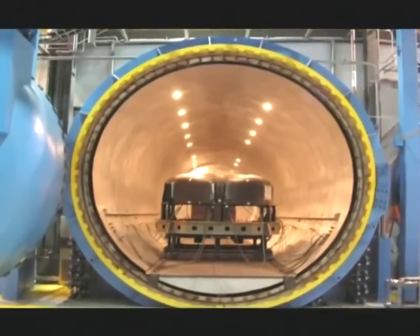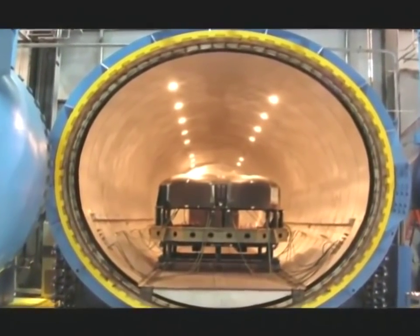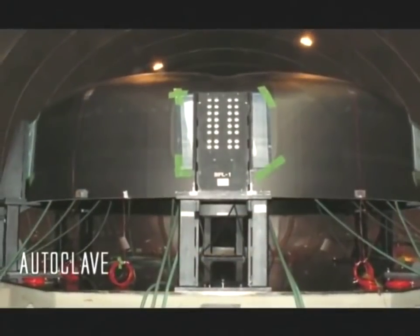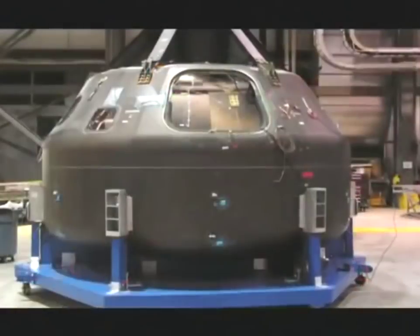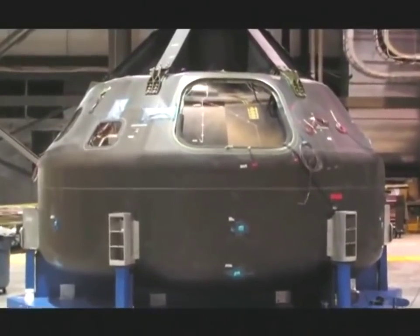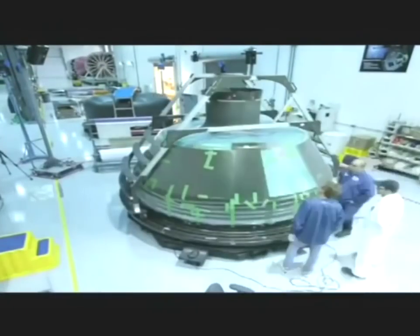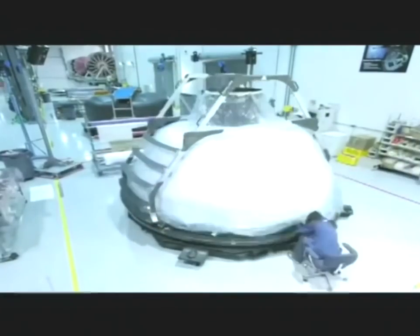Mike, this was hand laid up on a male tool, and then you put the entire system into an oven. It's actually a pressurized oven called an autoclave, and it gets cooked and comes out hard. Let me just make sure I understand this. Kind of like a wire mannequin wrapping fabric around it? Yeah, that's a very good analogy.